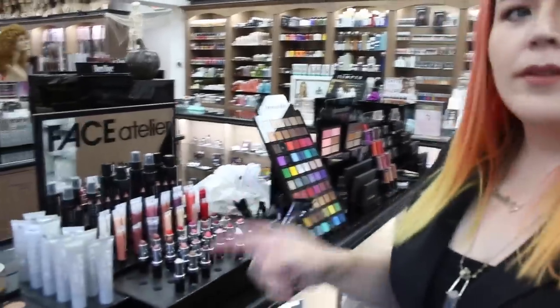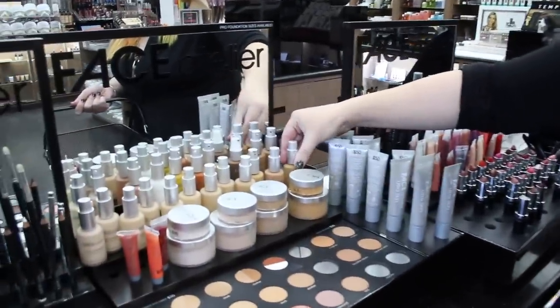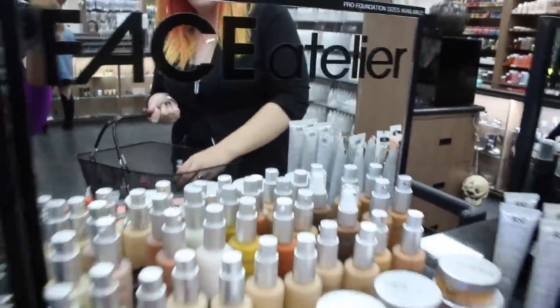So this foundation I hear a lot about, but it's my first time trying it. So I think we're gonna go for this one because I've heard that it's very long lasting and that it looks like skin. Perfect. And what's it called? Faceatelier. Faceatelier. Fancy. Yeah.